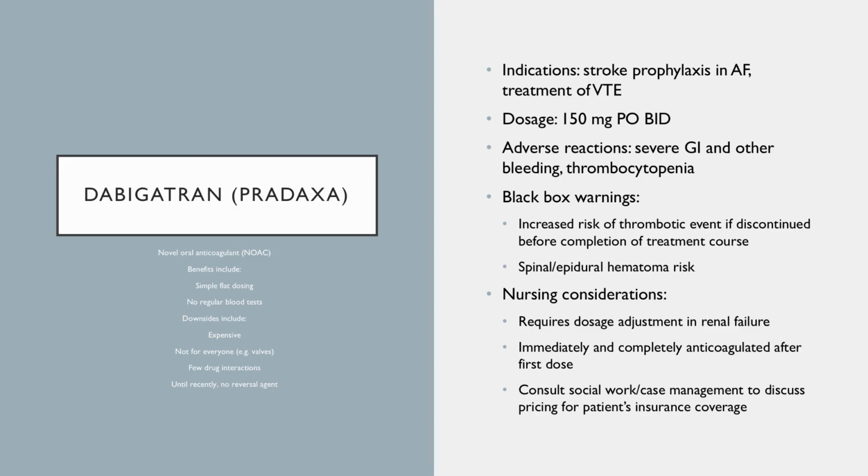This particular drug is 150 milligrams twice a day. There is Xarelto that is once a day, taken at dinner. But this medicine, this was the first one on the market. The potential reactions are severe GI and other bleeding, thrombocytopenia, increased risk of thrombotic event if it's discontinued before the completion of therapy for, say, DVT. There's also a spinal epidural hematoma risk, so we have to make sure that we take that into account and select our patients for those procedures correctly.